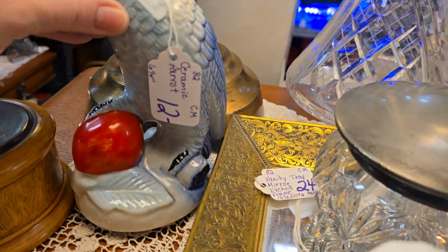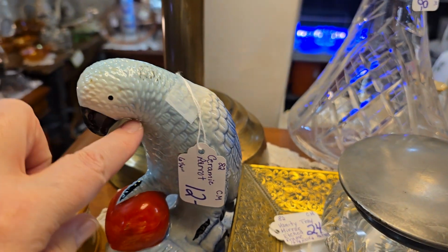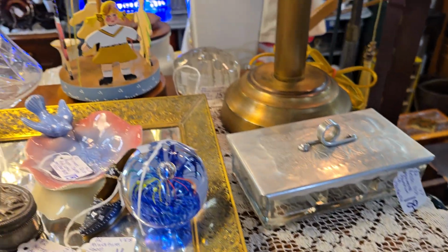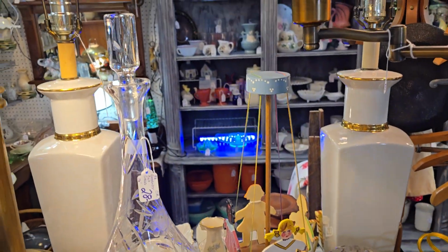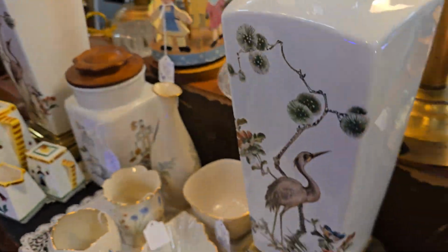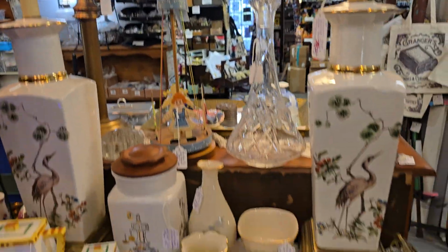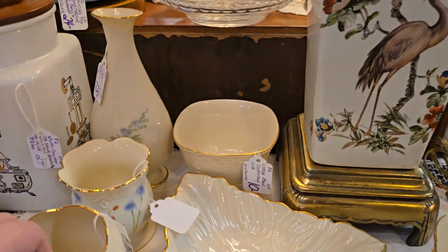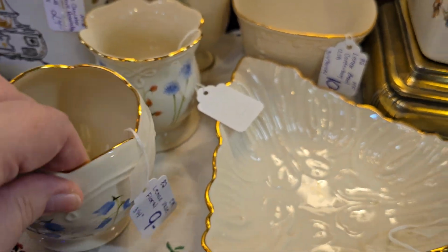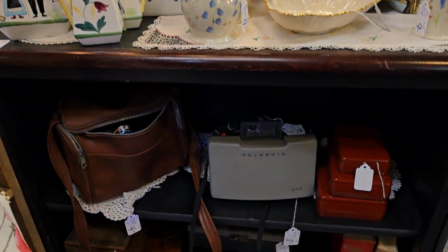$10.50 on this. A pretty Parrot for just $8.40. 1980s, probably late 70s, 1980s on that from China. Let's just go around to here. Some nice Lenox pieces. $6.30 on that one. Pretty. Cute little set there. And some cookbooks and stuff.